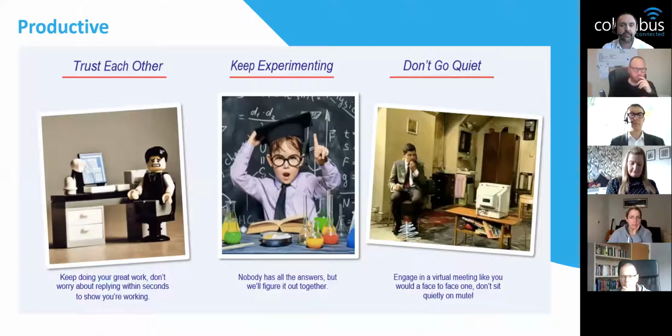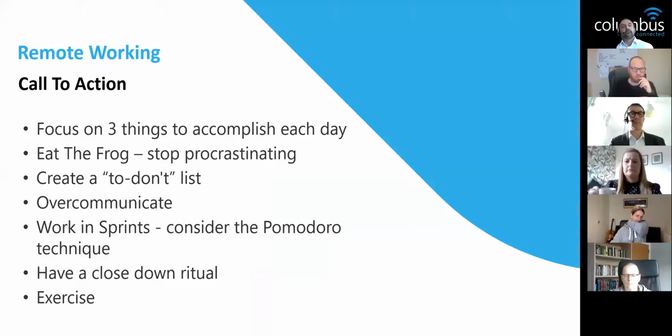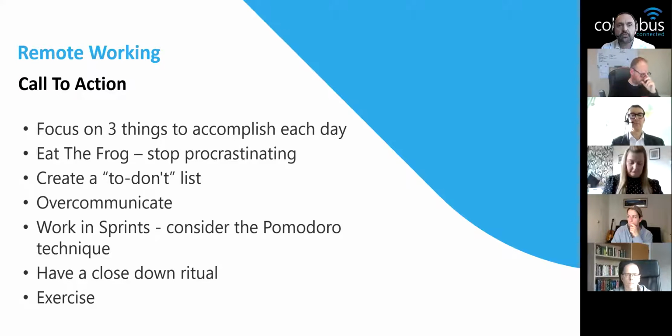Okay, so we'll move on to a few things, including the calls to action. So I think really important is to focus on 3 things to accomplish each day and don't think about much more than that. If you've got a huge long task list, it's less likely you're going to get through those things. So it's focusing on 3 things to accomplish each day. And if you do accomplish those things, then you can start on another 3 things. But I would really focus on 3 things to begin with.